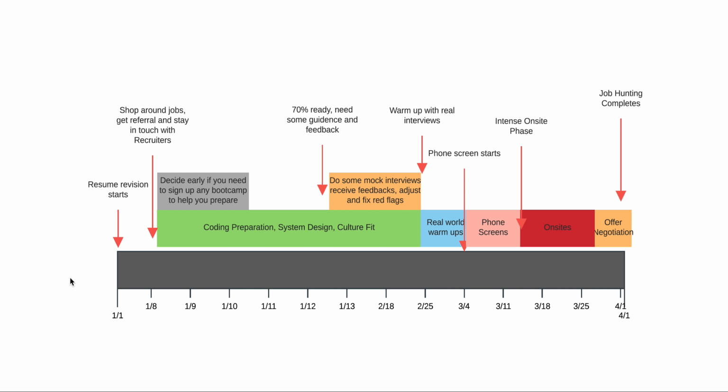First of all, you have to revise your resume, adding your latest skills and latest work experience. Also, at this moment, you should shop around for jobs. You probably already get poked a lot through LinkedIn and other platforms, so stay in touch with those recruiters and ping them about the latest jobs. This step is quite time consuming because you need to talk to different recruiters. I would suggest picking the ones you feel passionate about and really want to work for, or it's basically a waste of everybody's time.